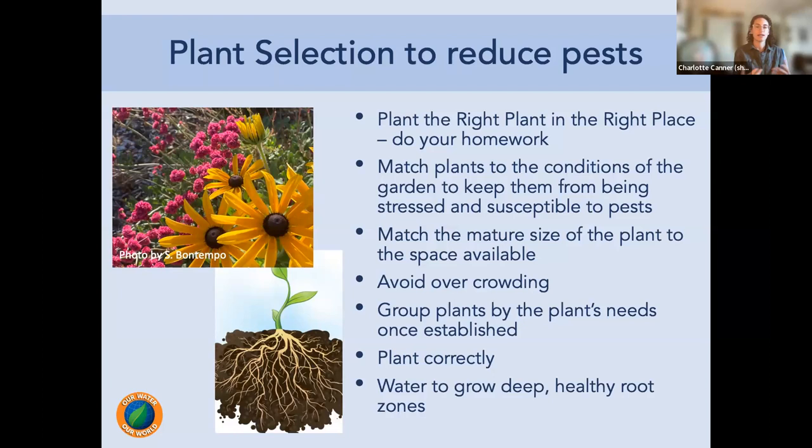And through that, we're going to avoid overcrowding. We're going to group plants by their needs. So the low water use plants are going to go together. The higher water use plants, like our veggies, are going to go together. And we're going to keep them separate. We're going to plant correctly, which means not too deep, not too high. And we're going to water correctly, which would be watering at the root zone, not at the base of the plant. We're going to use water to expand and grow a healthy root zone.